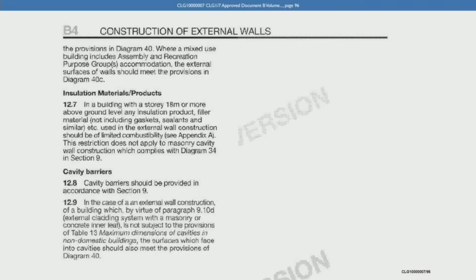Is that a paragraph that you would have read and remember being familiar with? I would have done at the time. And if we go over to page 96 and look at paragraph 12.7, insulation materials and products is the heading. It makes clear that in a building with a storey 18 metres or more above ground level, any insulation product, filler material, etc., used in the external wall construction should be of limited combustibility. Do you see that there? Yes, I do. And do you remember reading that at the time? At the time, I would have done, yes.